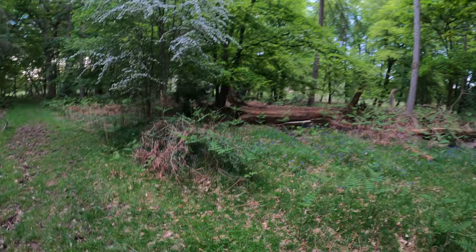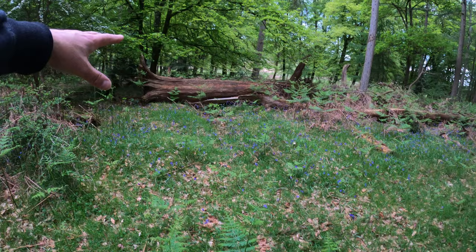So I've come down here and we have got some awesome little compositions I think we might be able to get. So we've got, as you can see behind me, or if I swing around that way, right, with all that white blossom on that tree there, and we've got some bluebells and we've got some ferns and we've got a fallen tree. So we've got some really good ingredients to try and get an image.